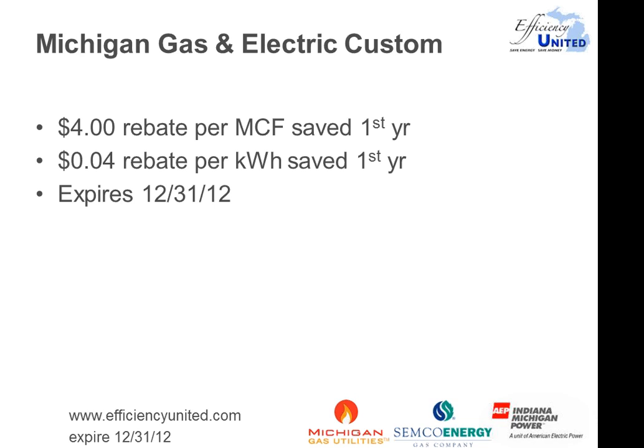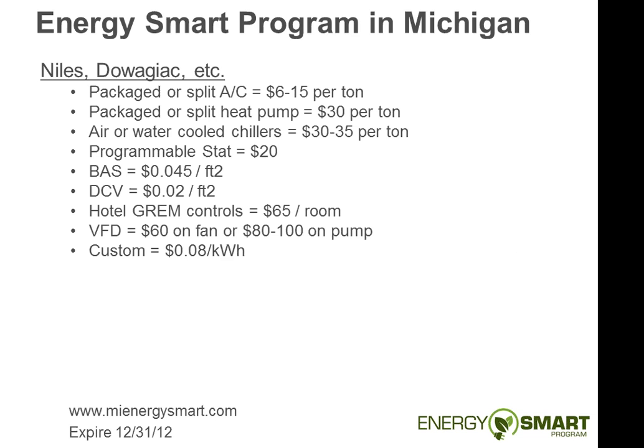This one pays a little bit less than some of the other ones, only 4 cents per kilowatt hour, but I think electricity is a little bit less there, so it kind of works out. It's based on the first year savings, and you do a custom application. Like I said, it could be anything from an energy recovery wheel to a boiler economizer to a burner retrofit to a building automation system installation, something like that. Specific towns, like on the residential side, those same towns, like Niles, for example, have some extra commercial rebates for package systems, thermostats, building automation at 4.5 cents a square foot, DCV, hotel rooms, VFDs, things like that.